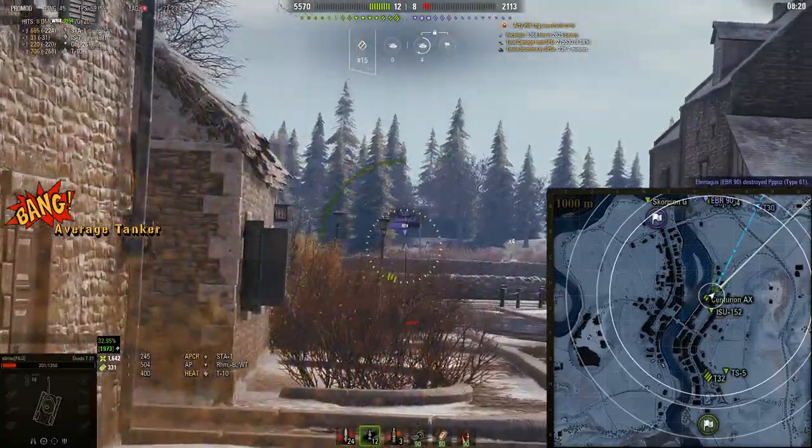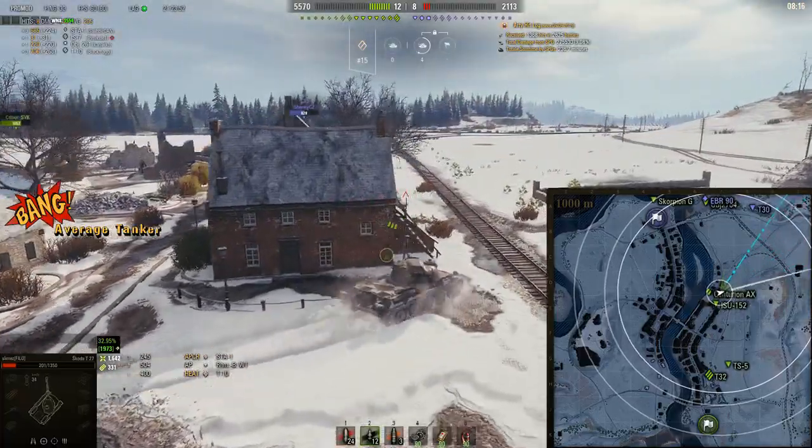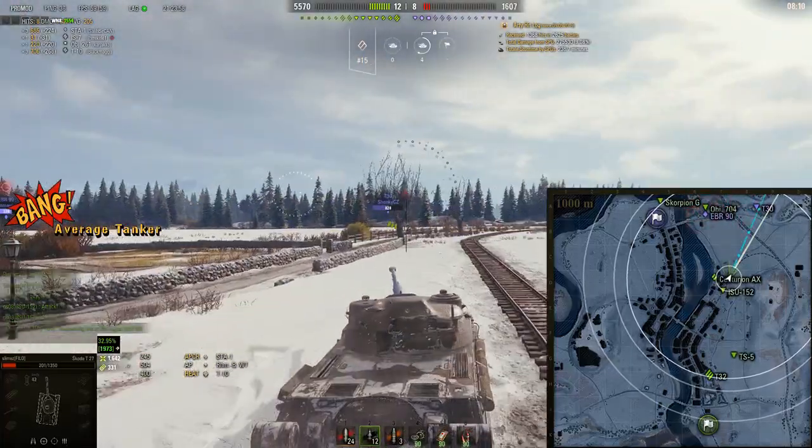I'm thinking now, well, I need to get that T-30. Can I get up behind that T-30? I cross over there into the far corner and come up behind them through the trees. Is that possible, do you think? Do you think I can do it without getting shot?